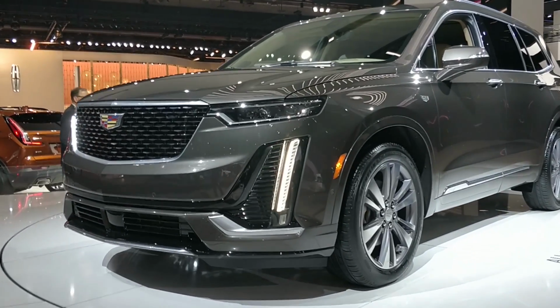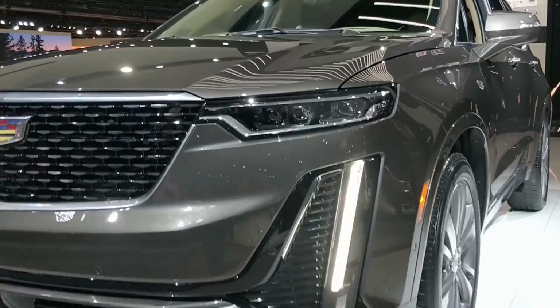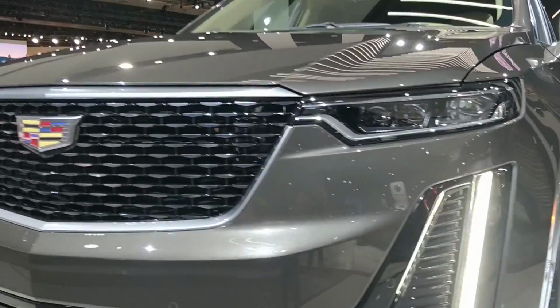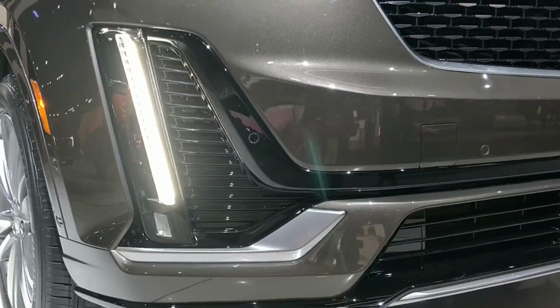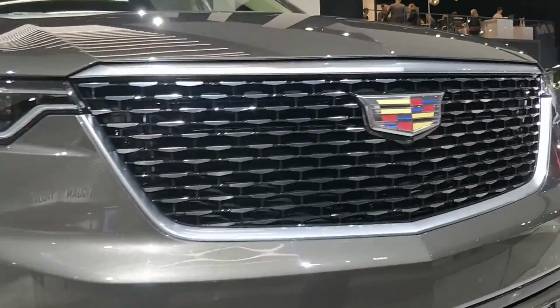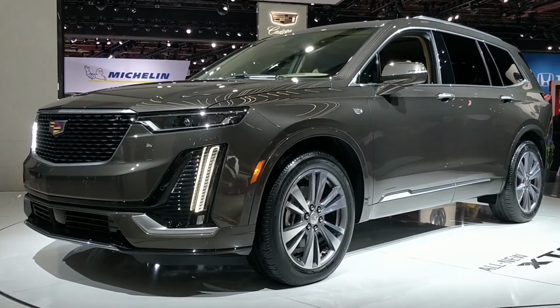Up front, it borrows styling cues from the CT6, which was redesigned in 2018. It's got angular headlights connected to a bold shield-shaped grille. Vertical LED strips help it stand out on the road, especially at night. Cadillac offers two variants of the XT6 called Premium Luxury and Sport respectively.